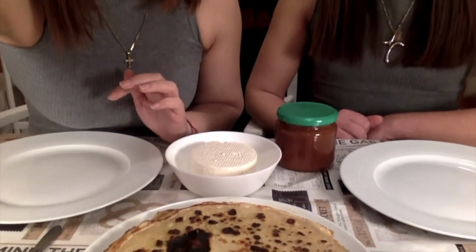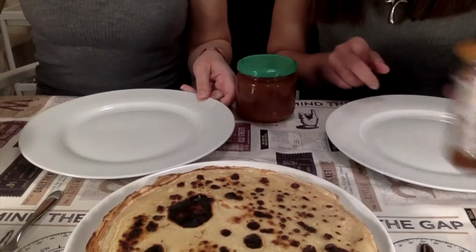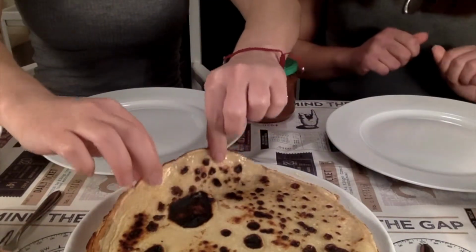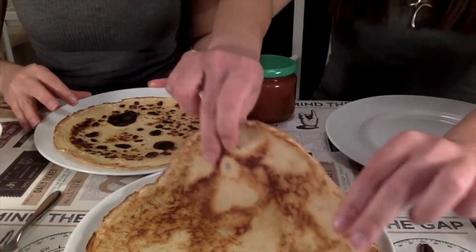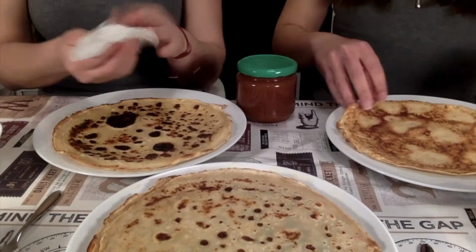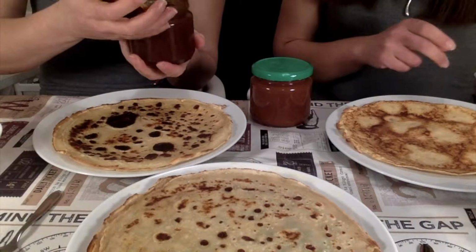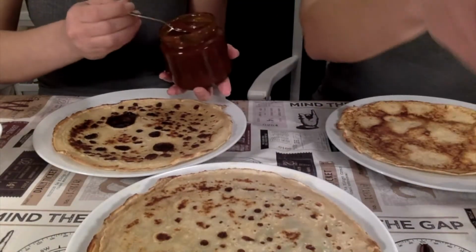That's it. So, let us show you how you eat Bulgarian pancakes. So, this is what we have in front of us. Oh, we forgot to mention the honey. Yeah, you can also put honey. What you do is you just take one of these and you put it on your plate. See? This is where these come in handy. Then choose a jar of jam. Open it. This one's delicious. The plum. Oh, yes. Okay.